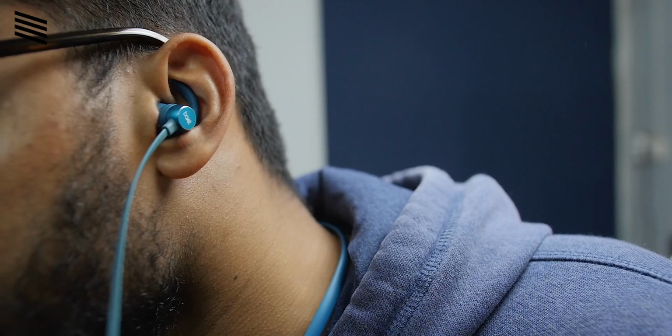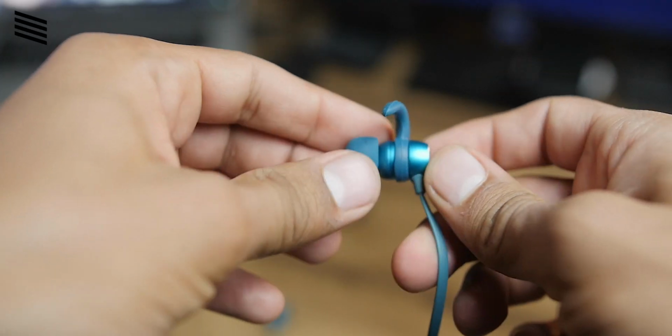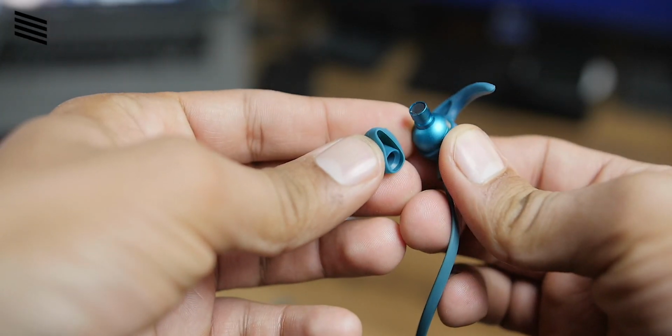But talking about the comfort, I feel the Boat to be much more comfortable. I cannot bear Realme for more than an hour of listening. It does hurt my ears. I don't know if it's just me or it is happening to everyone, but I do enjoy listening on the Boat Rockerz. They are much more comfortable. I can easily pop these in and don't feel like I'm having any earphones in my ears. And this is mostly because of the ear tips. They are softer than the Buds Wireless. And a quick fix I do with the Realme Buds is that I change the ear tips of these earphones and then they become perfect.